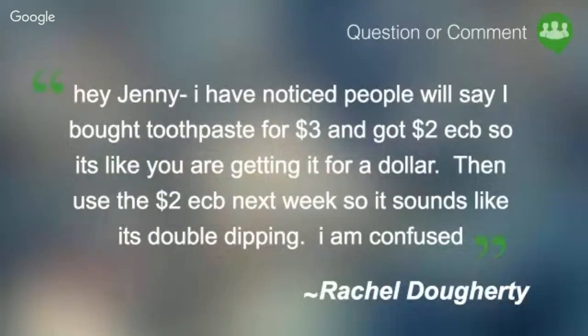So Rachel asks a question about CVS. I've noticed people will say, I bought toothpaste for $3 and I got a $2 extra care buck back. So it's like you're getting it for $1. And then they use the $2 extra care buck next week. So it sounds like it's double dipping, and I'm confused. So Rachel, it can sound confusing when you're first getting started in the drugstores. We buy the toothpaste, we use a coupon, I pay $2, and then I got $2 right back.